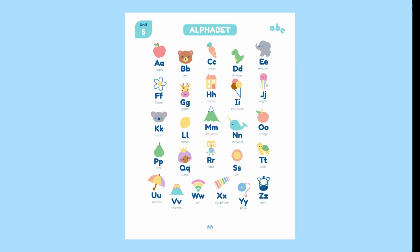Unit 5. Alphabet. A. Apple. B. Bear. C. Carrot. D. Dinosaur. E. Elephant. F. Flower. G. Giraffe. H. House. I. Ice cream. J. Jellyfish. K. Koala. L. Lemon. M. Mountain. N. Narwhal.